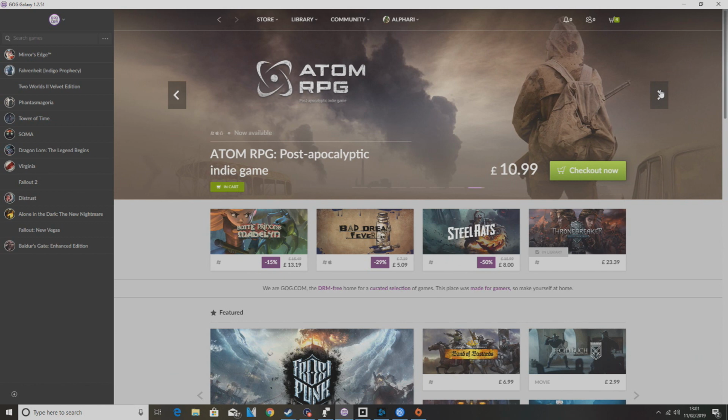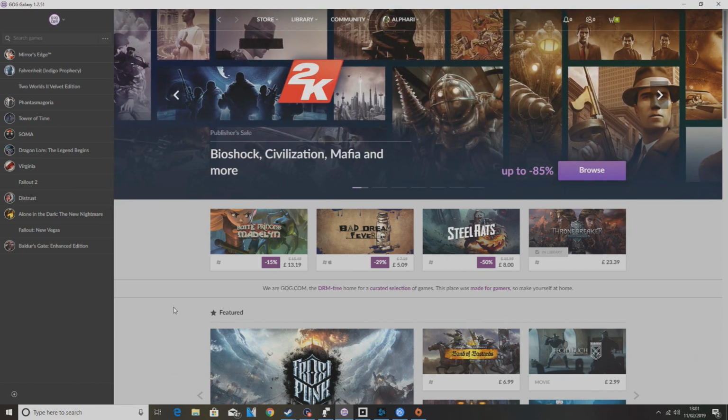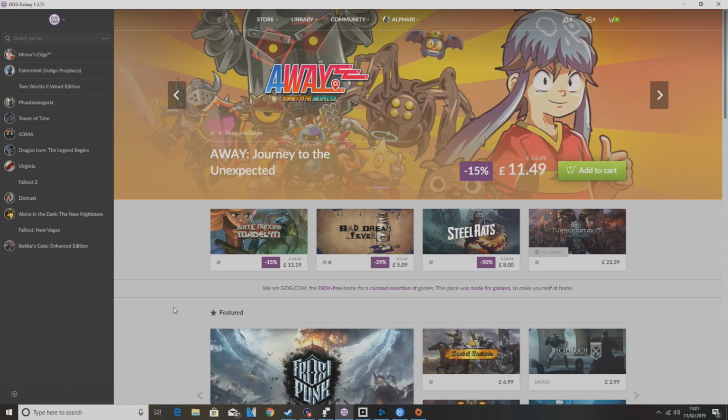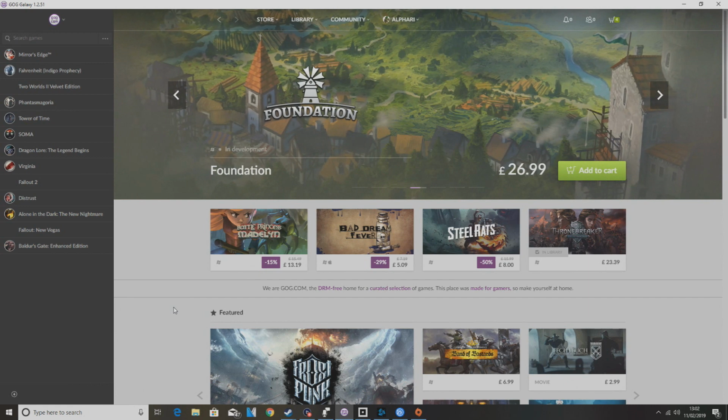With this one, you don't need to use GOG Galaxy to actually download your games. It's just to make it a bit prettier for people like me that are lazy. You can just download the game separately with a standalone installer, play it, never have this on. And if you want, you can burn it to a disc, put it on an external hard drive. And it's always there. The client will always work.